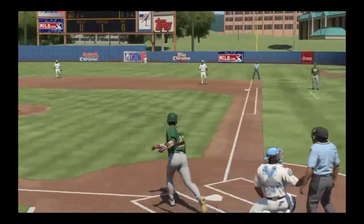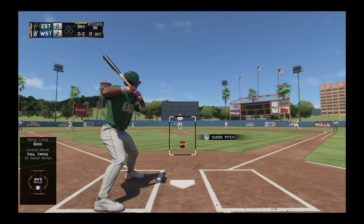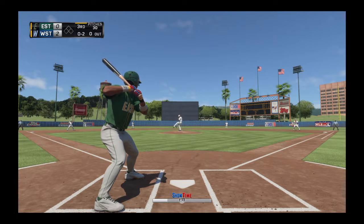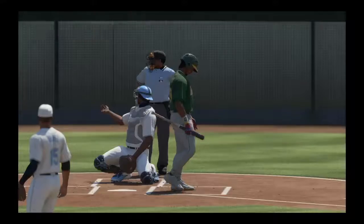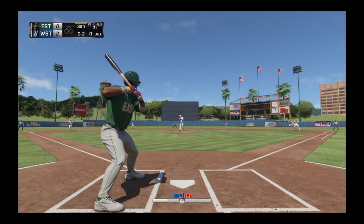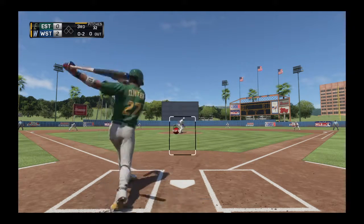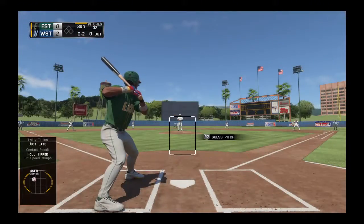Very weakly on the ground. That goes foul. 2 strikes on him now. Into the windup. Here comes the 0-2 pitch. Chop foul at the plate, and he stays alive, still 0-2. The windup and the 0-2 pitch. Did a good job to shorten up and protect the plate, and he'll have another shot at it here.